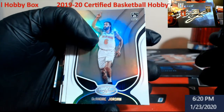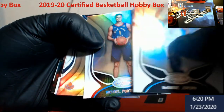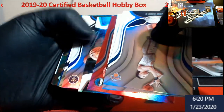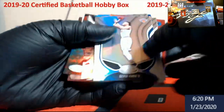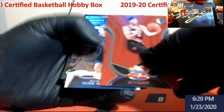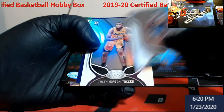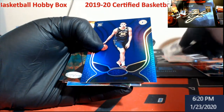I just had DeAndre Hunter, show him, pretty nice. There we go, Michael Porter Jr. I guess I probably had these packs going the other way. Alright, Knox, he hasn't been having too good of a year. Seth Curry Ruby. Dirk Record Breaker. Bull Rookie. Goga Blue.